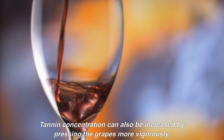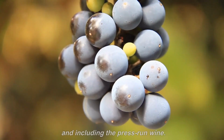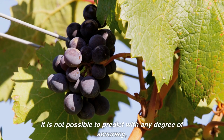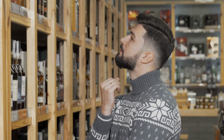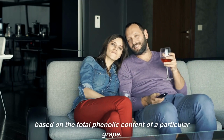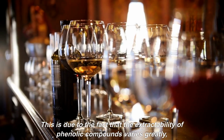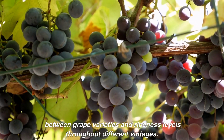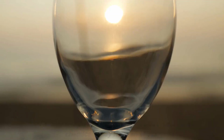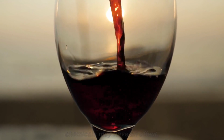Tannin concentration can also be increased by pressing the grapes more vigorously and including the press-run wine. It is not possible to predict with any degree of accuracy the total phenolic content of a wine, which is the total sum of phenolic compounds, based on the total phenolic content of a particular grape. This is due to the fact that the extractability of phenolic compounds varies greatly between grape varieties and ripeness levels throughout different vintages. In addition, the presence of a number of other oak chemicals may have an effect.